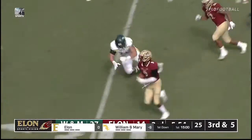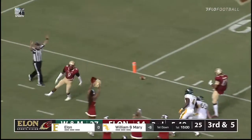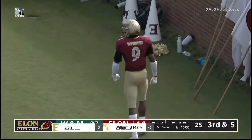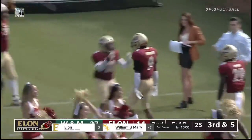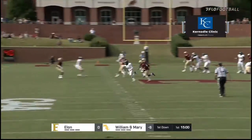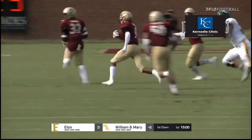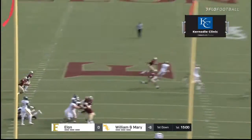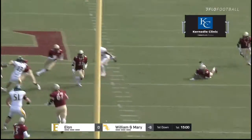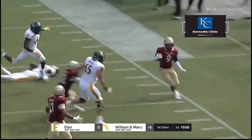Intercepted. Shamari Wingard, 30, 25, got a block, 10, and he'll tiptoe down the Elon sideline. Well, about the only thing Wingard hadn't done the last 2 weeks was pick one, and he's got one right there. A penalty flag on the play. And let's wait and see. Christian Keel getting everybody sorted out. The flag is at the 19.